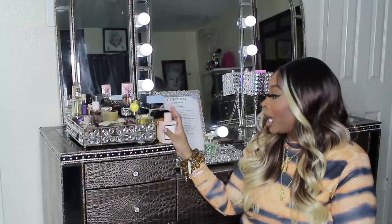Oh, what is this? I love this. It's different. It don't smell like anything else in this collection. Like sometimes you can say it kind of smells like something else. No, it's just different. And I really, really like that.